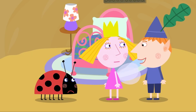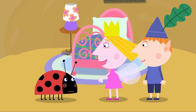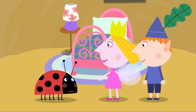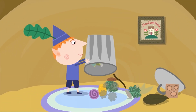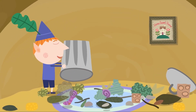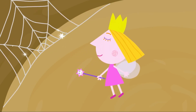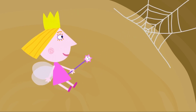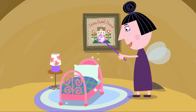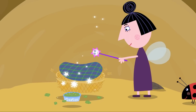Don't worry, we'll make it just the way you like it. Yes, we're very good at making things messy. This is fun. A cobweb here, a cobweb there. Brilliant! Zip, zap, zessie, Gaston's bed, nice and messy.